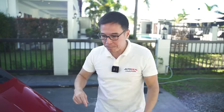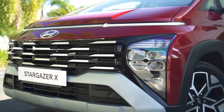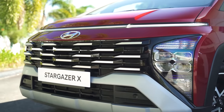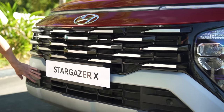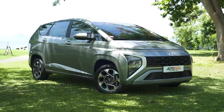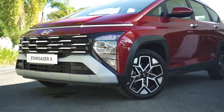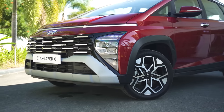But the question still remains, what makes the Stargazer X an X? Well, on the hood, you've got this elevated area here in the center, adds a little bit more character to the X. So does the change on the bumper and the grille. It's very different from the Premium over there, as you can see. These are the main changes up front. Again, most everything else is the same, like the lights up on top and here on the side.